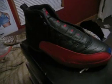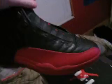Number 7. Some people might not agree with this one. There's other shoes that probably are more rare, but I love them, so that's why they make this list. The original black and red 12s. Size 10.5, dead stock. It's a classic, baby. '97 playoffs. I haven't taken these shoes out, man, forever.